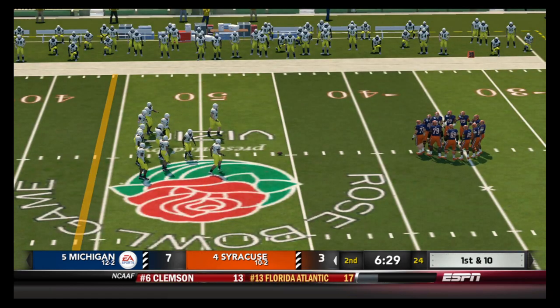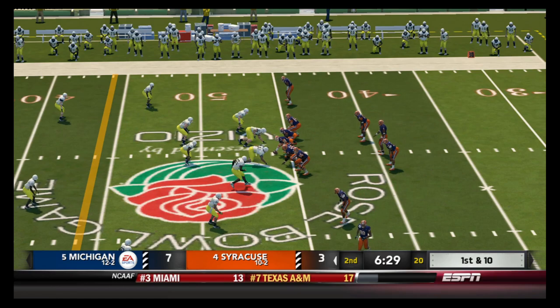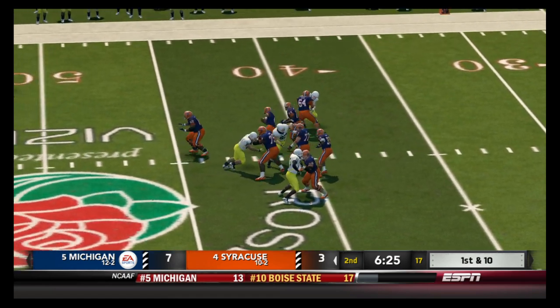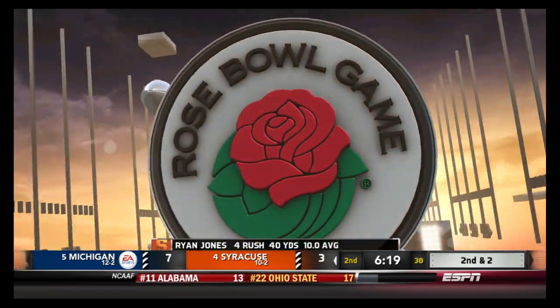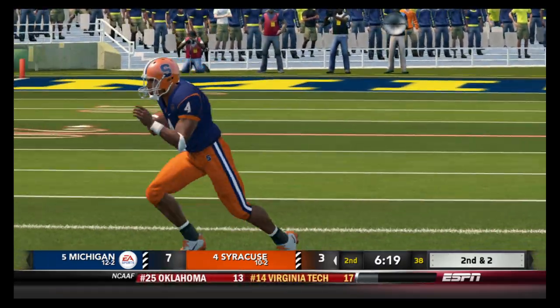In a game that's this close, you can't afford to waste possessions. He's going to try and scramble. Runs with it, and he's got room. Tackle made at the 46-yard line. That makes it second and two.